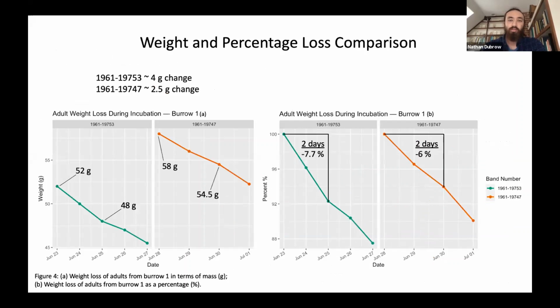Now if we compare weight loss in grams to percentage, this is just a subset of data looking at a particular cycle of two individuals in a singular burrow, burrow number 1. On the left is the gram daily loss, and on the right is the percent daily loss. For burrow 1 on the left, individual 196119753 lost 4 grams in the span of 2 days, while individual 196119747 lost 2.5 grams.